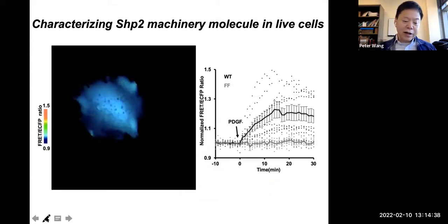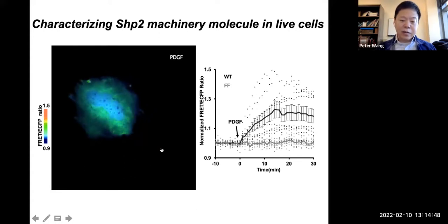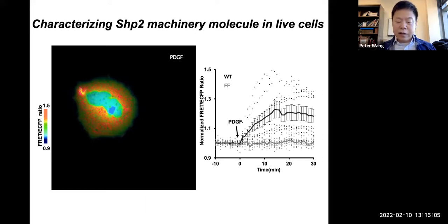So we indeed create this molecule because it's genetically encoded. We can introduce it into the cell and monitor the growth factor triggered molecular actions. So you can see growth factor, you can see the color change. And if we mutate the tyrosine sites in the peptide as the antenna, then you can see everything will be gone, suggesting these reactions are really based on what we designed.